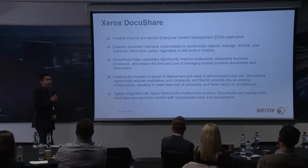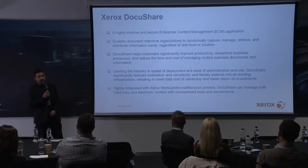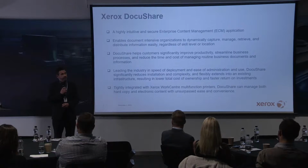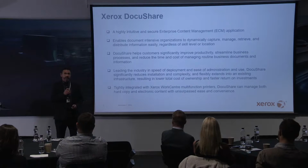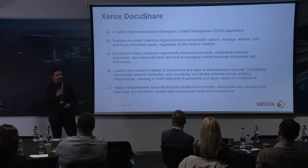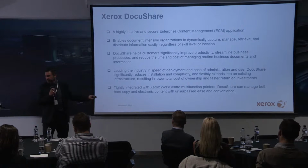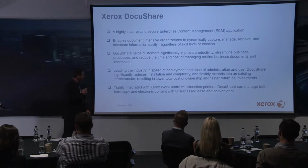It enables document-intensive organizations to dynamically capture, manage, retrieve, and distribute information easily. Dynamically capture, you saw some of that from the smartphones, and also from the Connect key for DocuShare for the MFP. It's tightly integrated with our MFPs. It also helps customers significantly improve their productivity. And the biggest strength between DocuShare, an enterprise content management system, and something like SharePoint is the workflow. And that's what I'm going to show you. You've seen 2 examples of it already from Marc, and I'll show you some more, and I'll talk about content rules as well.